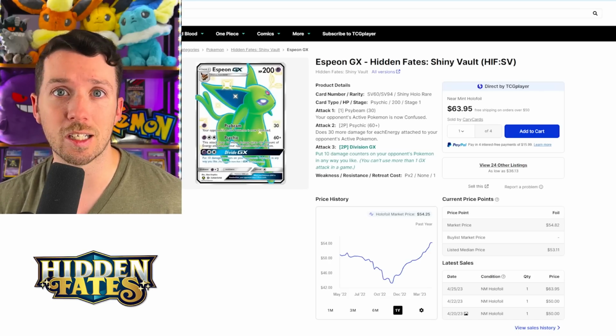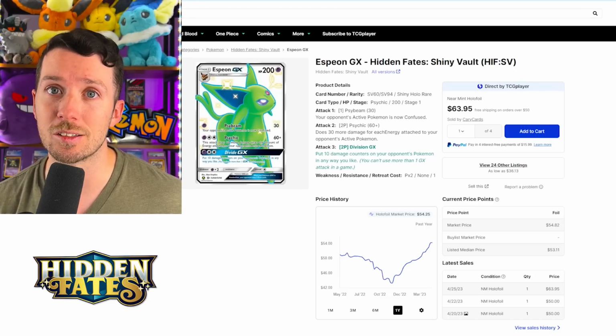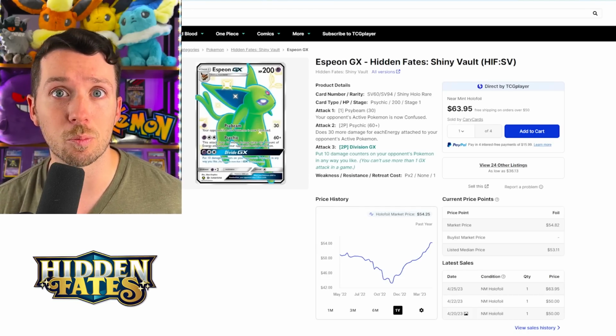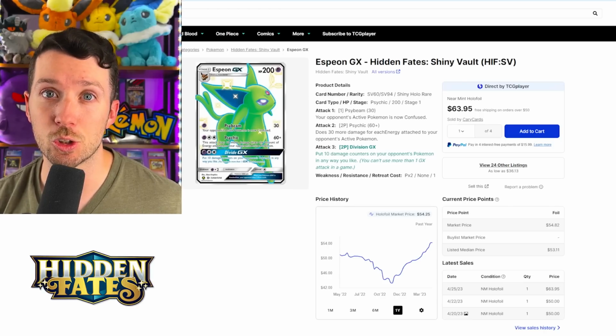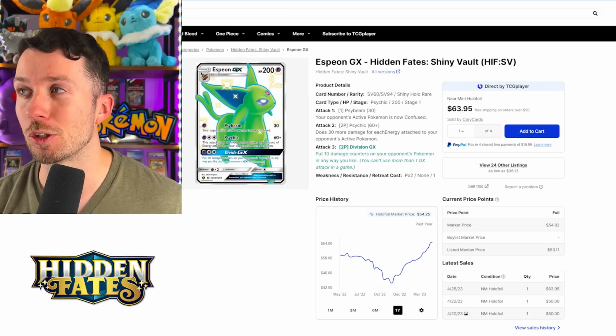Hidden Fates is just going to keep getting older. We're into a new series of cards. Hidden Fates was one of the best sets of all time. The print quality is really good. So if you can find a copy of this that's pretty good quality, I would say this is a really good pickup. Plus, for me personally, I really like this card. I like any shiny that has a drastic change in color, and this one for Espeon going from purple to green is really cool.